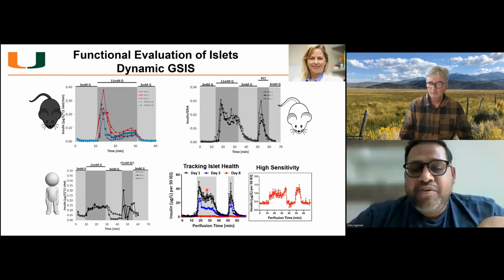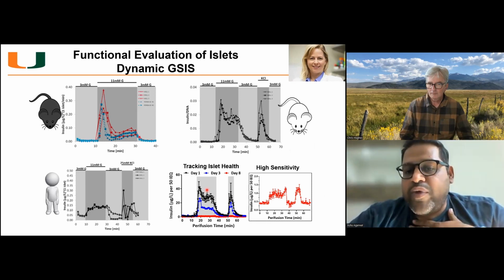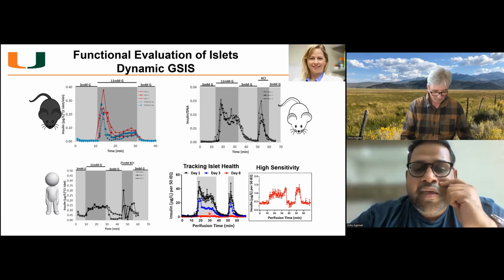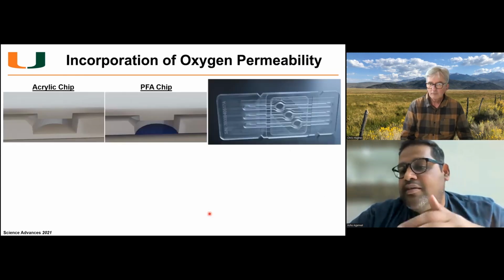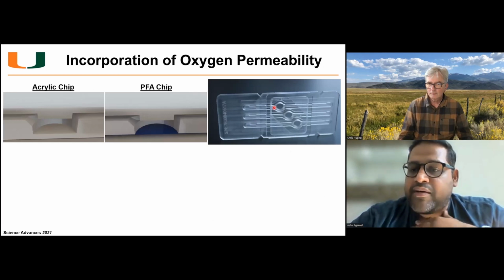So with that family of devices, along with Sherry Stabler, who should say has been leading the motley crew over the last 10 years, has shown both in her lab and our lab for rodent and human islets, we can track very nicely the same glucose-stimulated insulin response that Chris and Dan showed. And for human islets, a severe reduction in functionality over time. And that reduction in functionality gets solved by local oxygen supply.